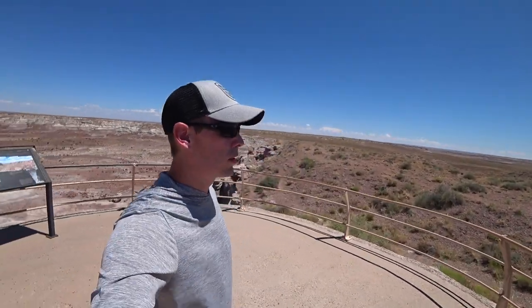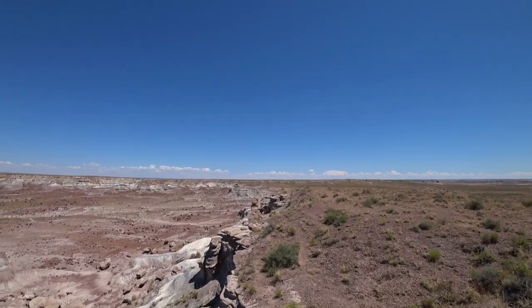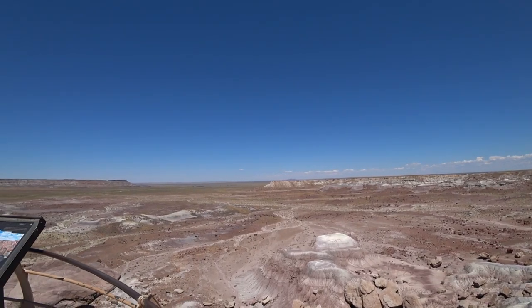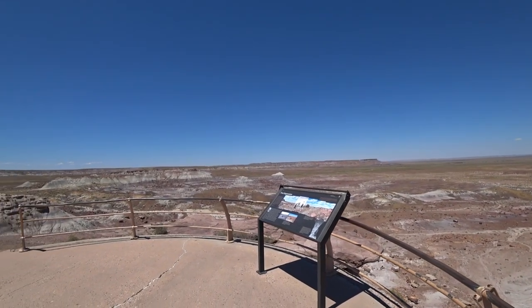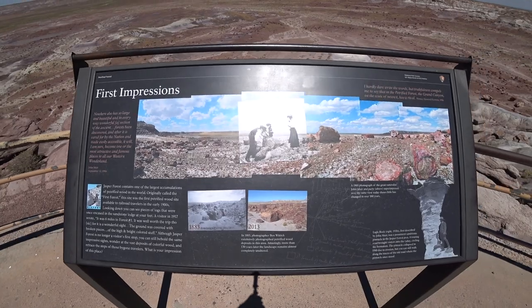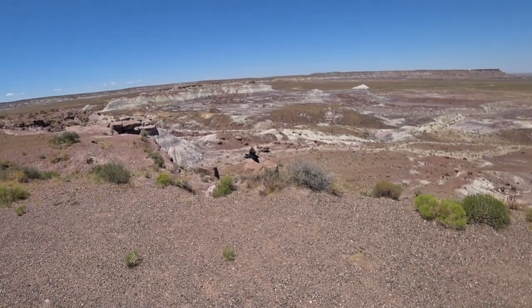Guys, made it to Jasper Forest. It's a little windy, so I'm not sure if the audio will pick up. Looks like it's just a pretty scenic, beautiful overlook. I'm really impressed. Wow, look at that. Jasper Forest offers both an overlook and a hiking trail. Overlooking a petrified forest below, visitors who don't want to hike the 2.6 mile trail are treated to stunning panoramic views.